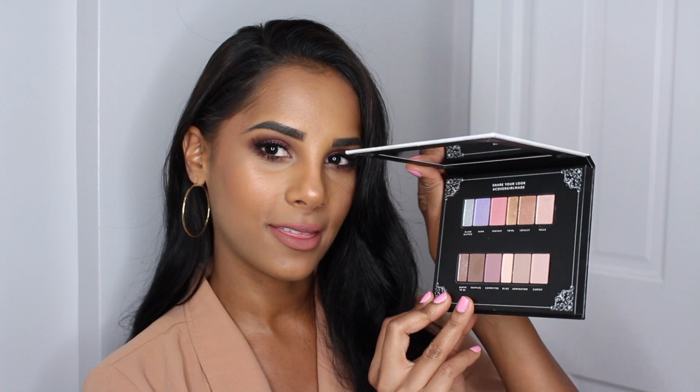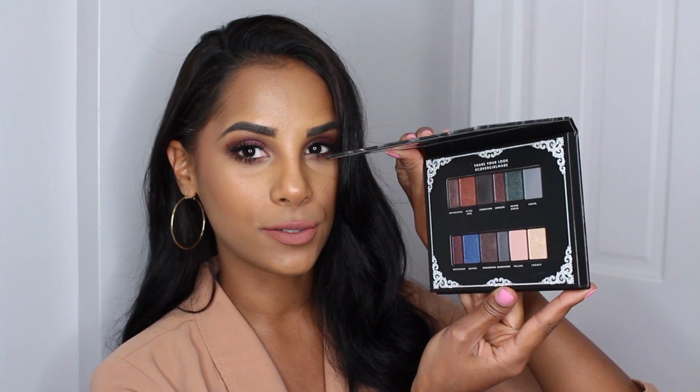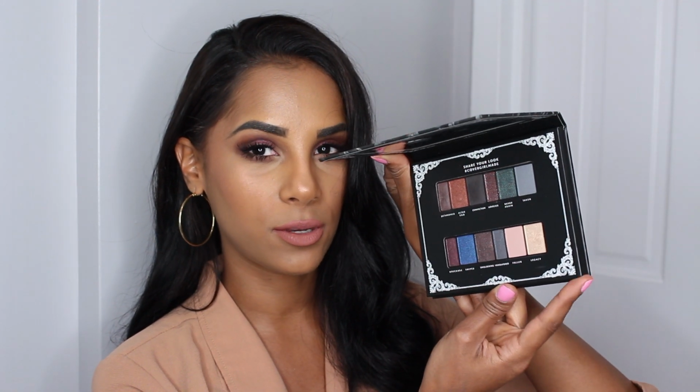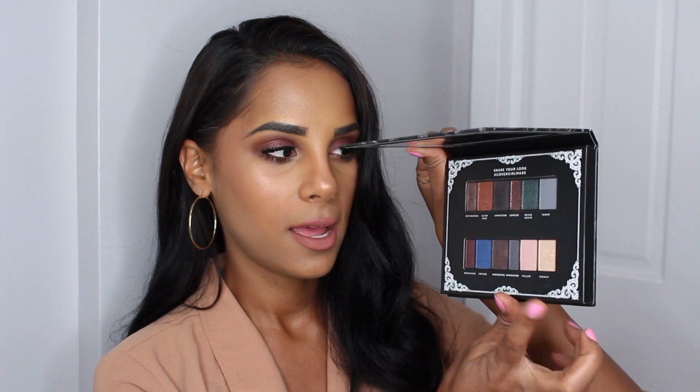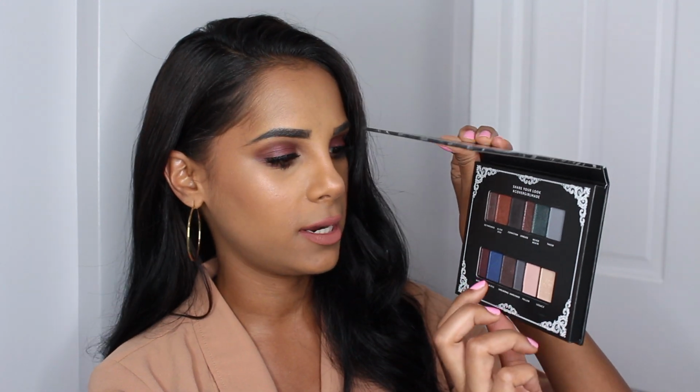And then we have a more muted neutral palette called Ascension, and it looks like this. Beautiful, beautiful pastel shades. And last but not least is Overthrown, which is also absolutely beautiful. I think you can make so many smoky eyes with this. Love the black shade right here, as well as the blue and green. Just every single shadow here, to be honest. I feel like you can do so many looks with each palette.